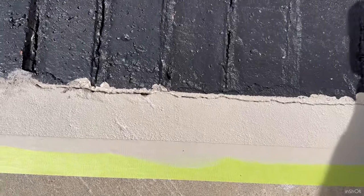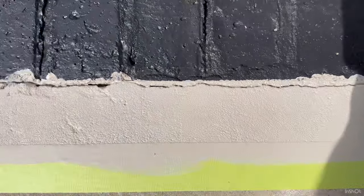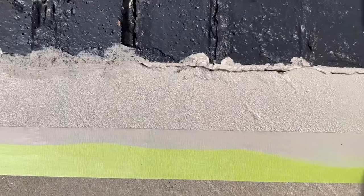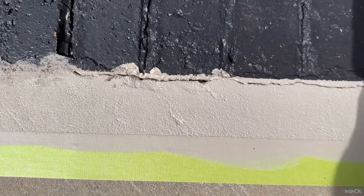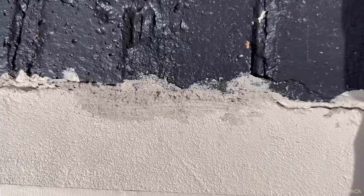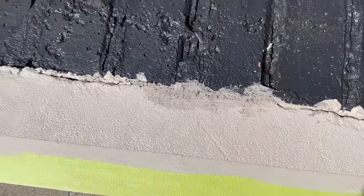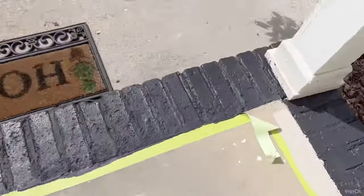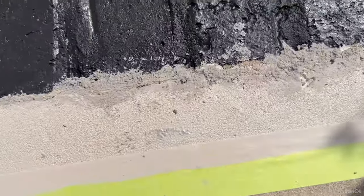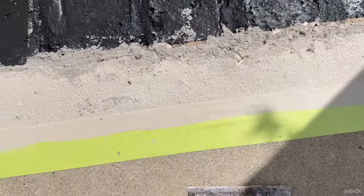So I wanted to show you guys real quick these cracks that I have on my porch in the cement. This is basically where the concrete is separating from the bricks. But I'm going to patch this up. As a matter of fact, I've already started. I should have actually done this before painting, but oh well. I've already started doing this side, and I'll show you guys in a minute what I did.